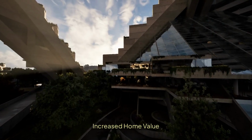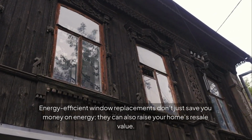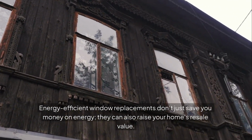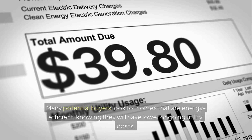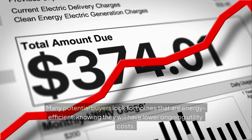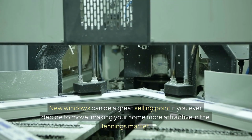Increased home value. Energy-efficient window replacements don't just save you money on energy, they can also raise your home's resale value. Many potential buyers look for homes that are energy efficient, knowing they will have lower ongoing utility costs. New windows can be a great selling point if you ever decide to move, making your home more attractive in the Jennings market.